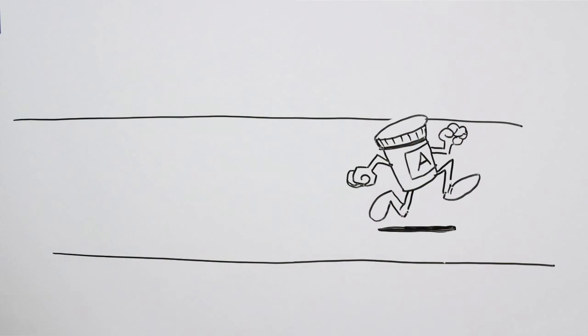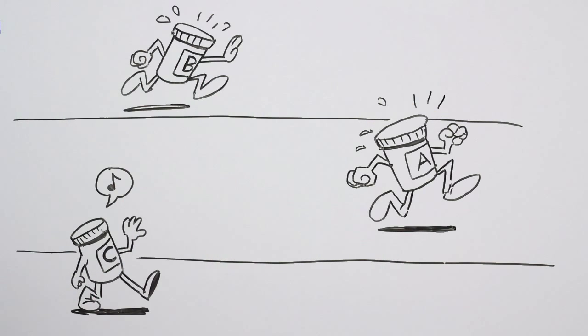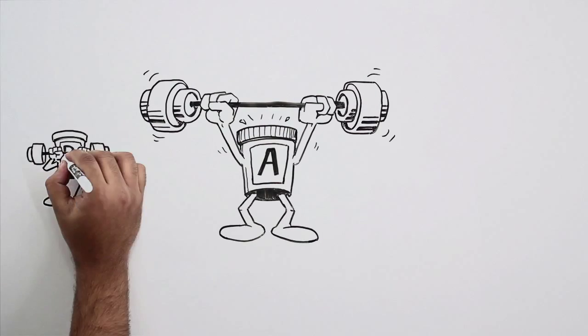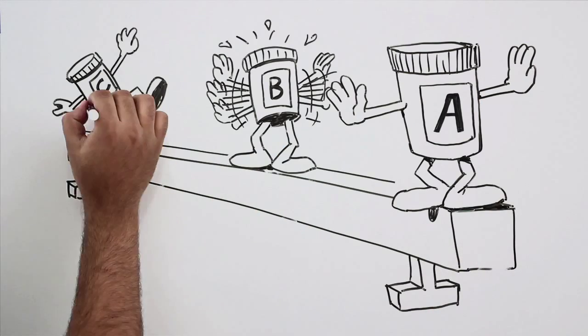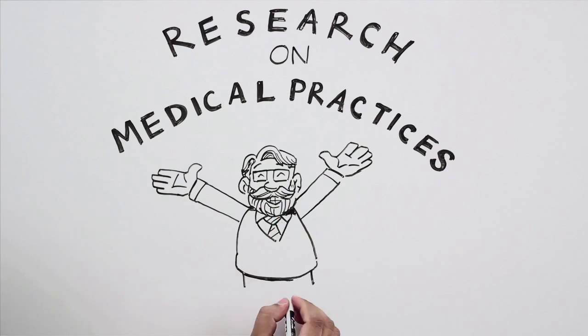But what if medication A works faster than medication B and C? Or medication A is stronger than medication B and C? Or medication A is safer than medications B and C? Robert helps to answer these questions. His work is called Research on Medical Practices.